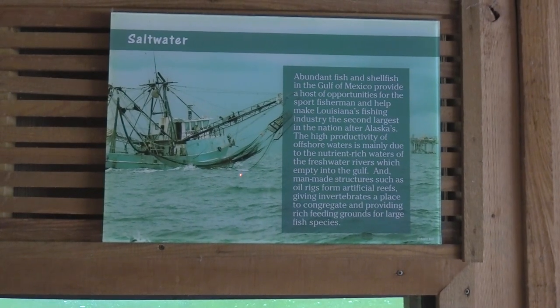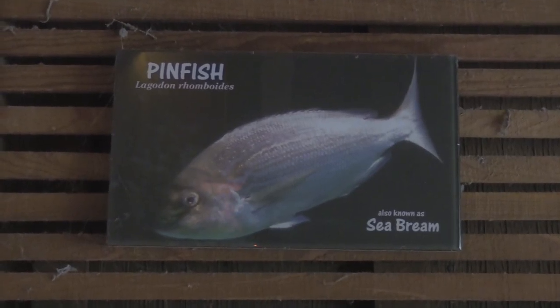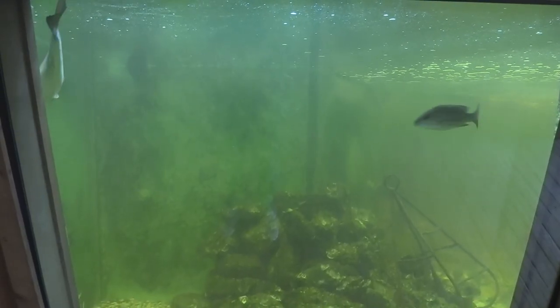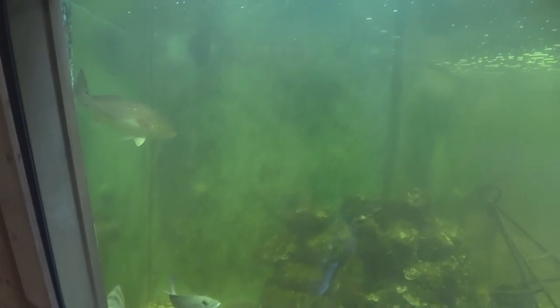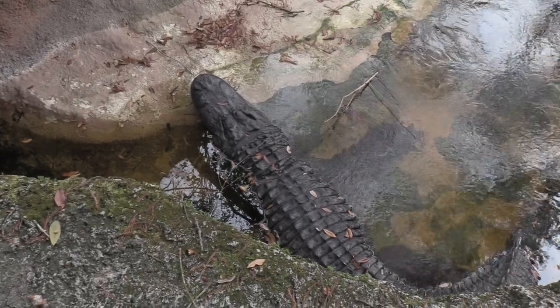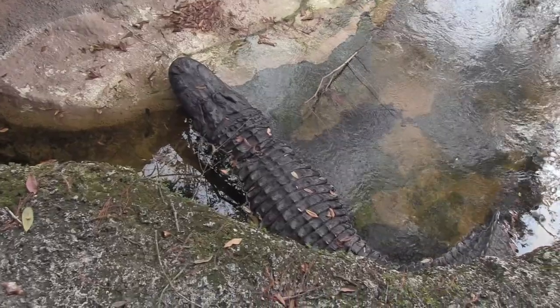And we got the salt water. And pinfish. All right, so the tank also has some sheephead. Here you go. That one's quick. It's got a lot better view of this big giant alligator. That's a big one.